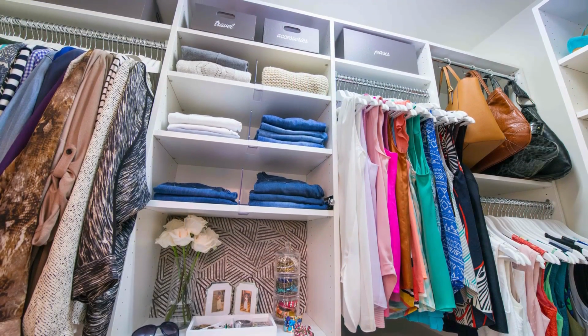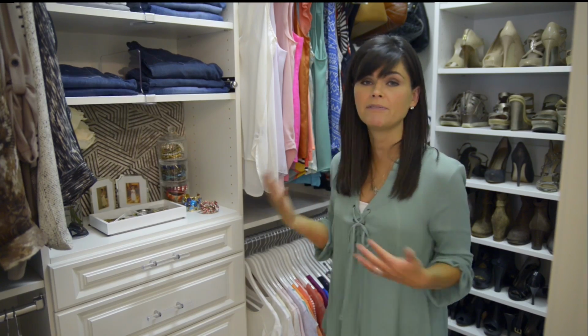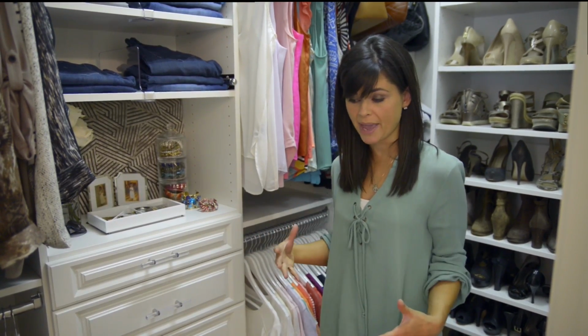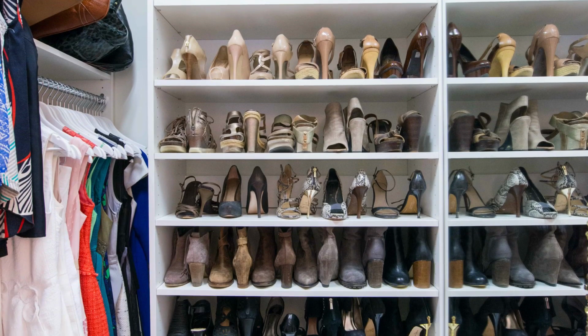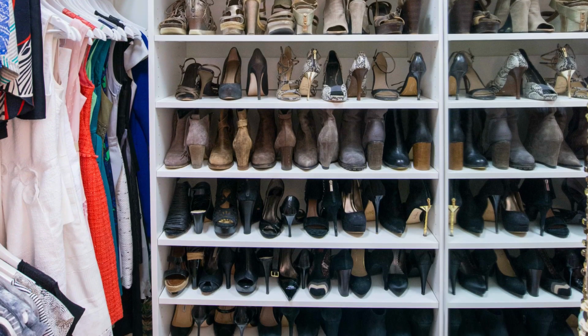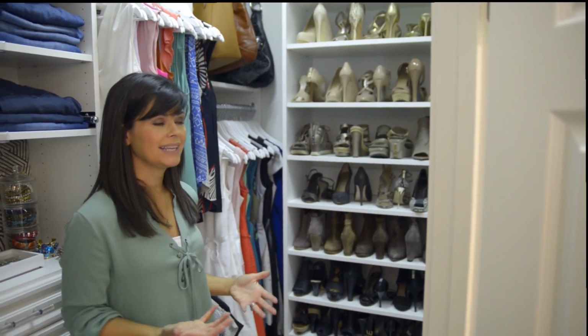Shelving for jeans, folded sweaters, all of those things I had in my previous closet, and even though it was much bigger than this one, we were still able to find a way to incorporate it into this space. And then lastly, in the back, we actually were able to bring in wider shoe shelves than I had in my previous closet. So surprisingly enough, I really was able to get a lot in a very small space.